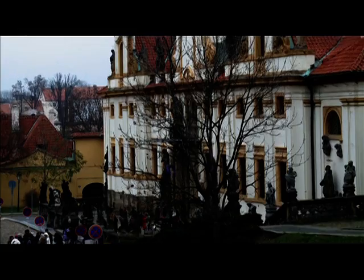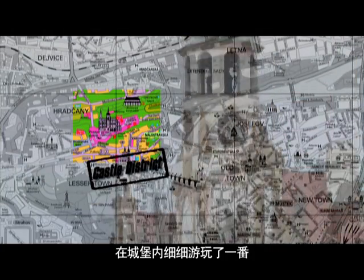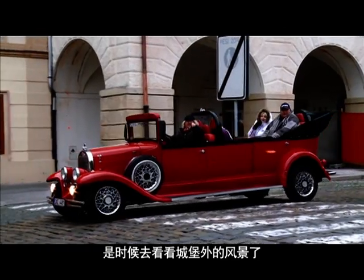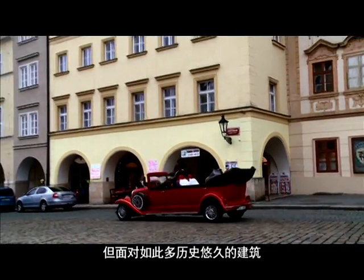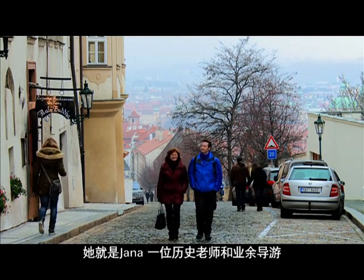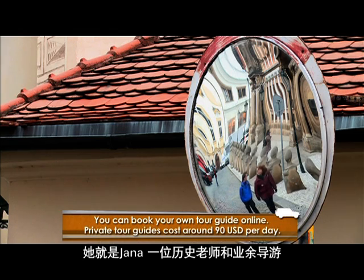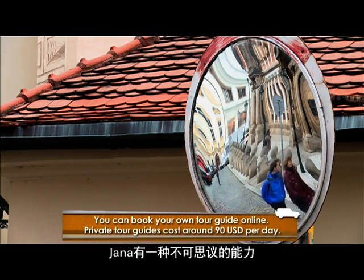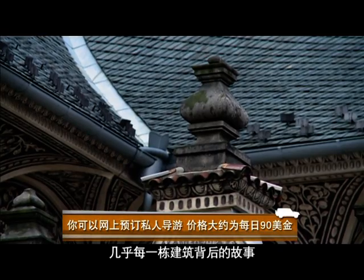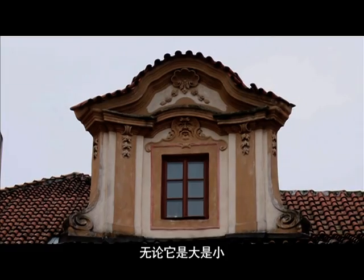After an in-depth tour within the castle, it was time to see what life was like for those living in the area around it. But with so much history embedded in these buildings, I needed a secret weapon. Meet Jana. As a history teacher and a part-time tour guide, she has the uncanny ability to tell the story behind pretty much every building in the city, no matter how small or large.